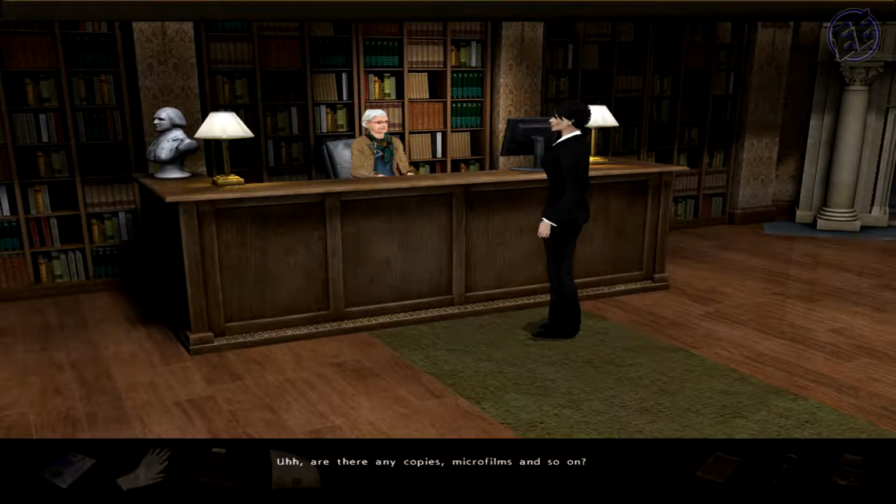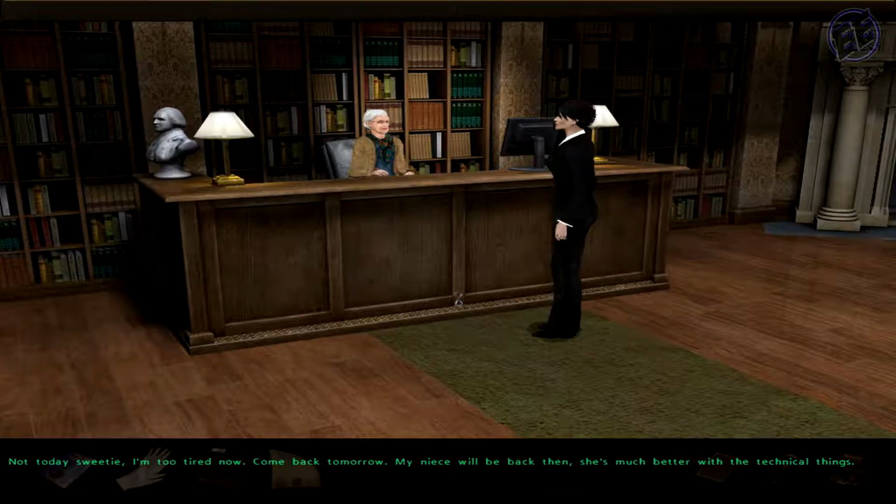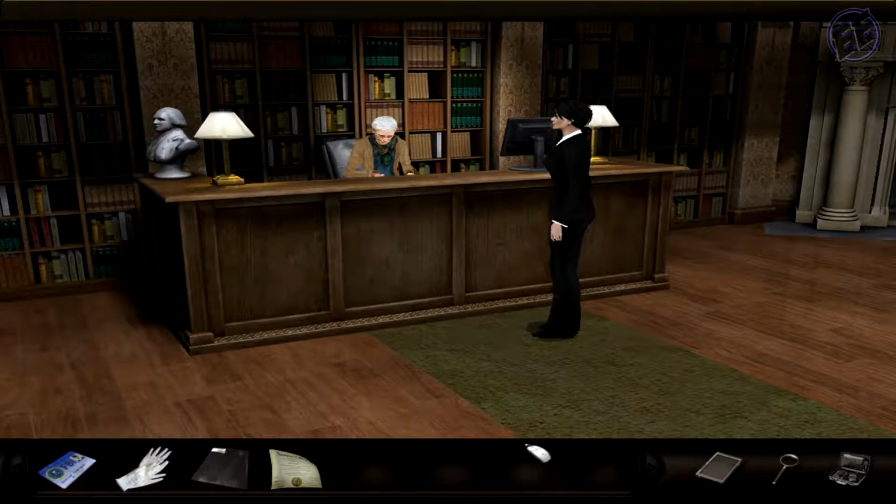Are there any copies, microfilms, and so on? Microfilms? Why, yes. Although the newer things are being scanned now, you know. Uh-huh. Do you think I could have a look at the microfilm for this page? Not today, sweetie. I'm too tired now. Come back tomorrow. My niece will be back then. She's much better with the technical things. Okay.